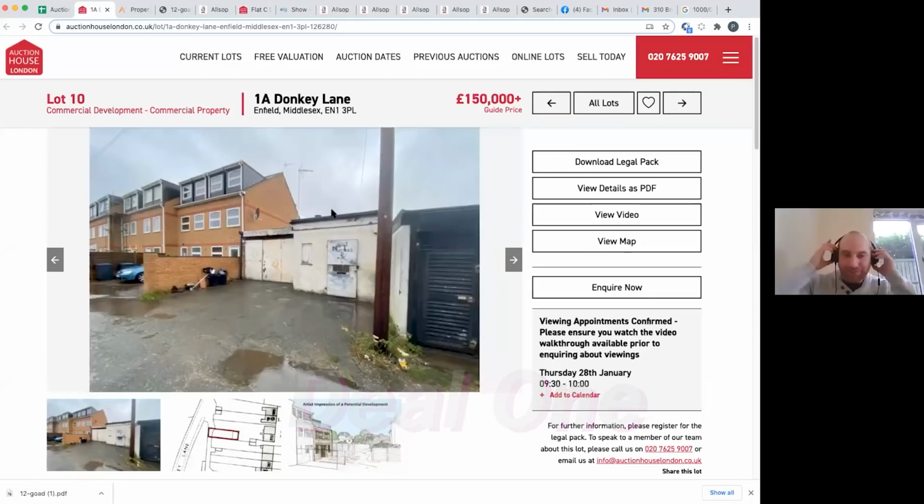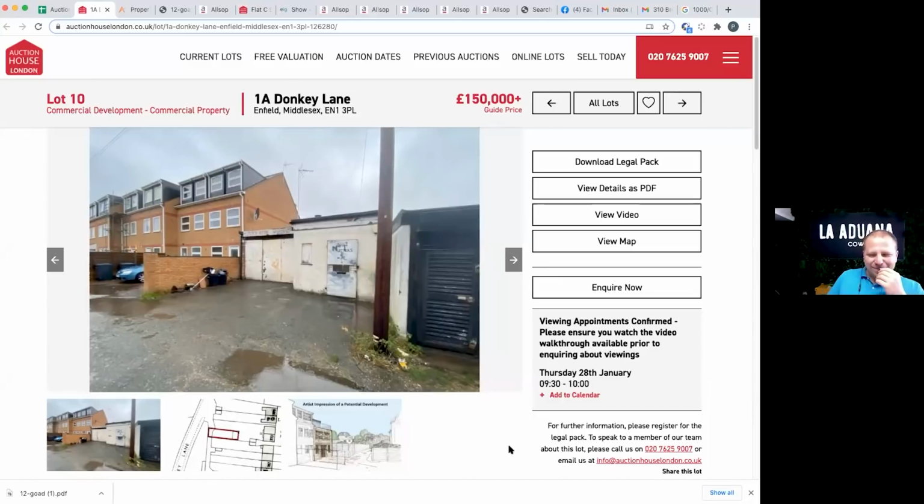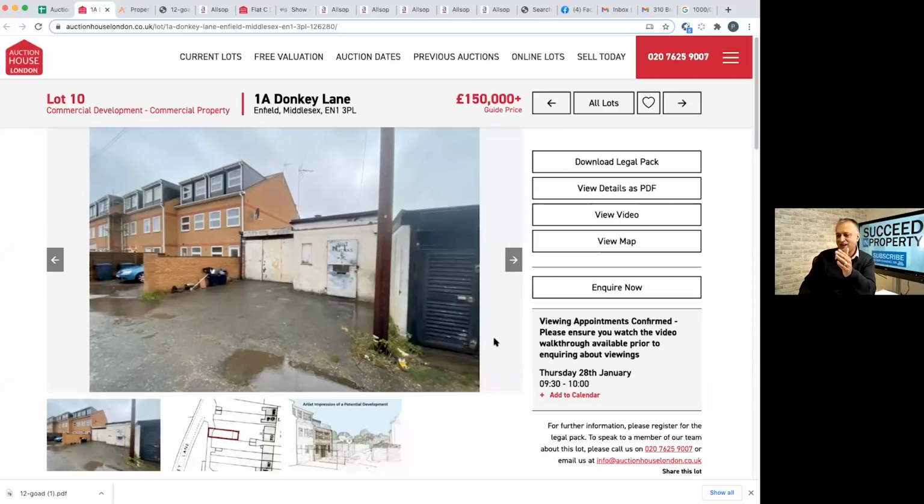I remember some years ago at Auction House London, we sold something called Donkey Alley. So Donkey Lane's a little bit more tame, but still brilliant. Have you been there? I mean, basically, you go down Lemon Road, you take a right on Turkey Avenue. Donkey Lane is the second on the left.